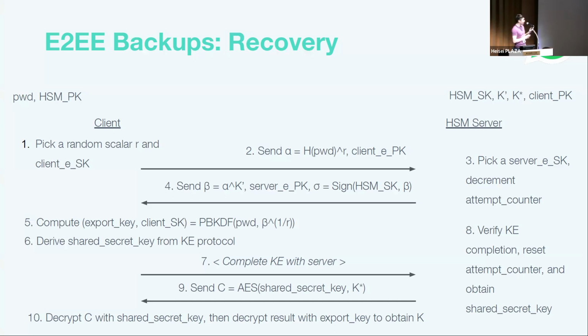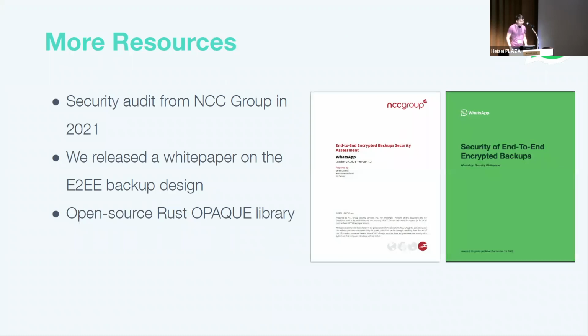So that's just one example of a lot of the subtleties that go into this design. It's not just a matter of directly applying Opaque. Maybe as a future message for other companies or people who want to implement encrypted backups, you have to be really careful with using Opaque. You can't just use Opaque and expect that the attempt counters will just magically work. Okay, so that was a high-level overview of the protocol.